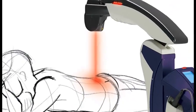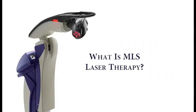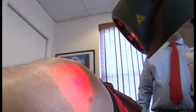Questions and answers about MLS Laser Therapy. What is MLS Laser Therapy? MLS Laser Therapy is a revolutionary treatment being used by doctors across the nation to relieve pain and reduce inflammation.